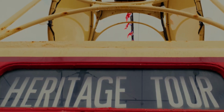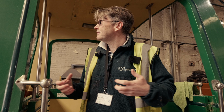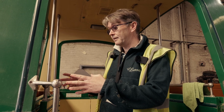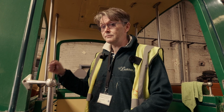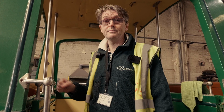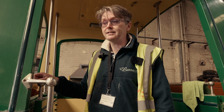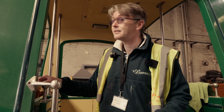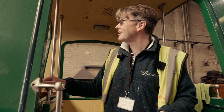It's literally about saving our heritage trams, our past, our memories. Everyone, visitors, residents, will have a favourite memory of somebody who's no longer with us at this point, and they remember them through being on these sorts of trams and so on. So yeah, that's why it matters. If I do one thing before I die, it's to make sure we don't lose these. If that happens, then I failed.